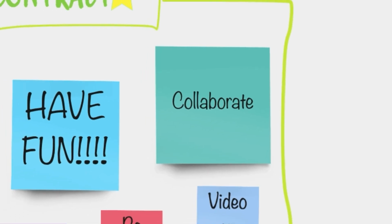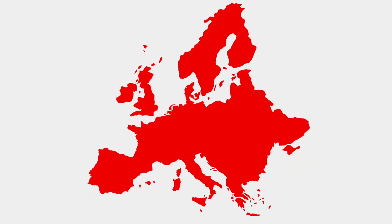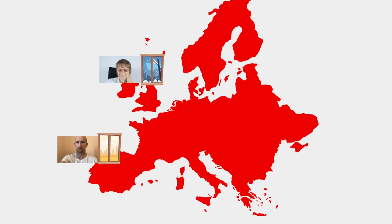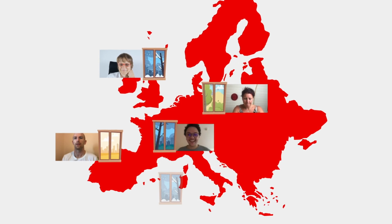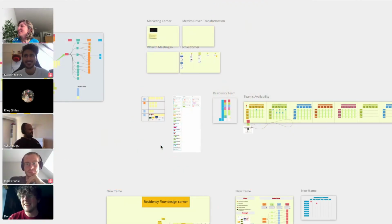We used our collaborative whiteboard tooling to measure the team sentiment. For example, we used mood marbles and weather windows, where the team members could reflect how they felt on the day. We also created short selfie videos of their work environment, so everybody could understand where other team members are, and that really helped us to build empathy within the team.